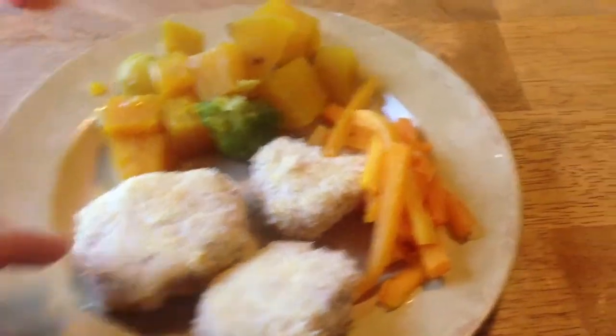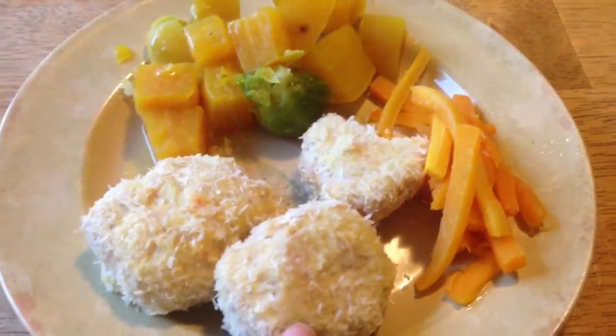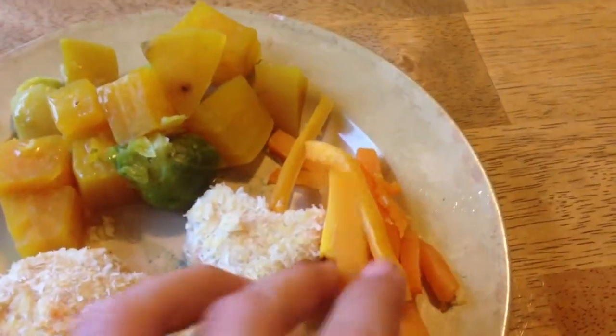Okay, so tonight for dinner, that was a funny face, I made grain-free chicken nuggets. So this is coconut on the outside. Some golden beets and Brussels sprouts steamed, and some kind of really limp squash fries. And then I made some homemade ketchup.